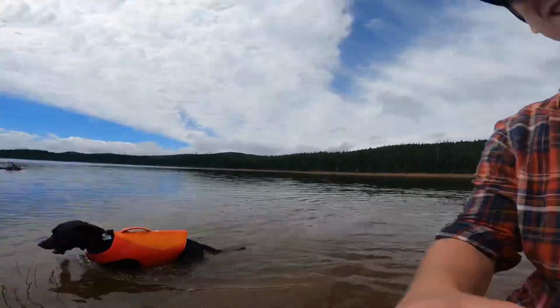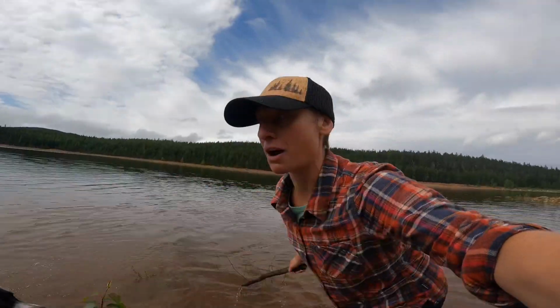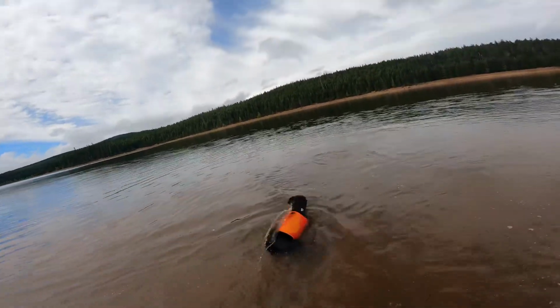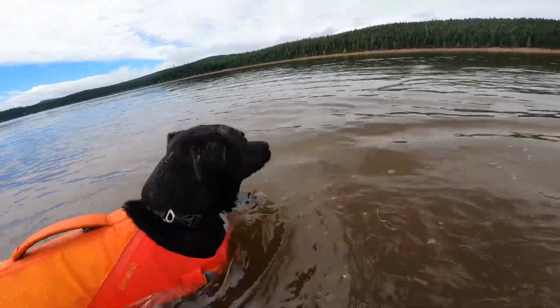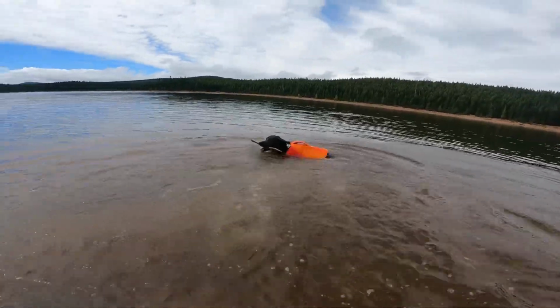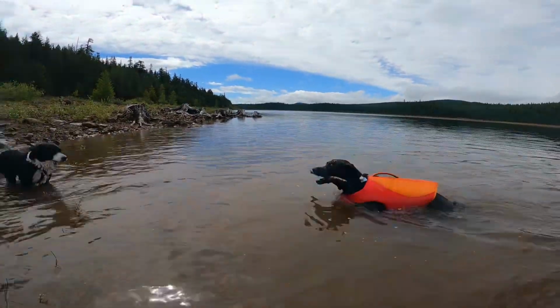All right. Okay, so he's taking the next step. He still wants me to kind of get in the water with him, but he's able to jump off that ledge himself. Go, Finn, go. Get it. Yeah! He used to never do that himself. Never, ever, ever. Amazing. Good boy.